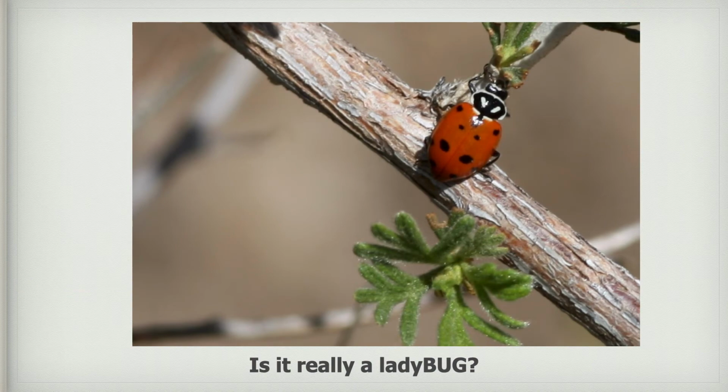Everyone calls this little insect a ladybug, but it's really not a bug, it's a beetle. In Britain, they call them ladybirds, and it's certainly not a bird. It's a very beneficial little beetle.